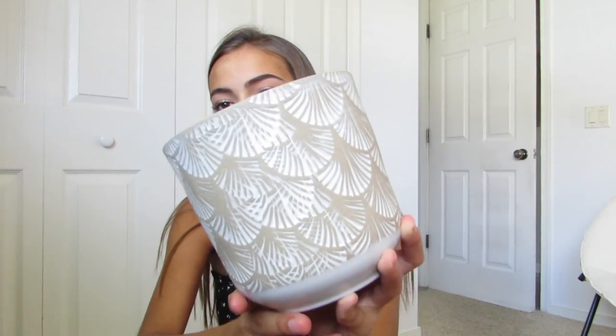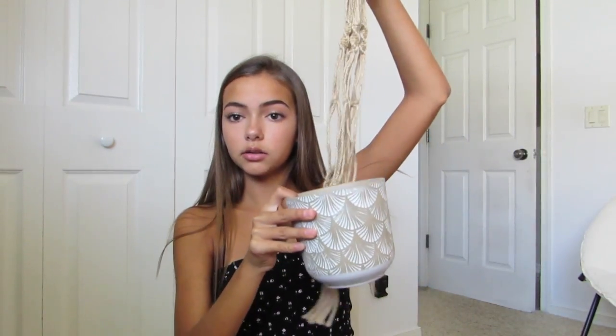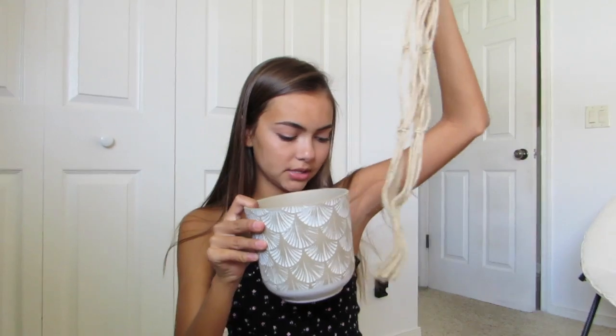And lastly, I went to TJ Maxx and I got this pot because first off, it's freaking cute. Looks like that. And I got it to go in the extra macrame that I got. And then obviously there's no plant, but I think I'm gonna just take one of these vines and arrange it nicely somehow. And the last thing that I got from TJ Maxx was this little picture frame. I thought this would look cute on my dresser. And the total at TJ Maxx was $12.70.